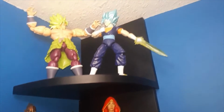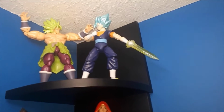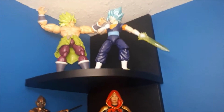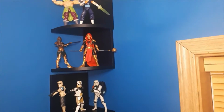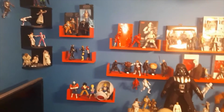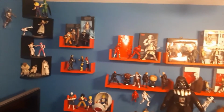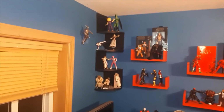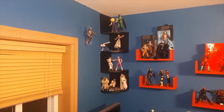And finally, I have my Broly up against my Vegito. And yeah, as you can see, dynamic poses. I keep saying this because it's one of my favorite things to do with my action figures. Because if you just go from there, look down, and shoot across, it's just little fights happening everywhere. This is the way I like to have my collection set up. Dynamic poses. Just the way I go. Alright, and next up I'll show you 2 small little collections of things I have.